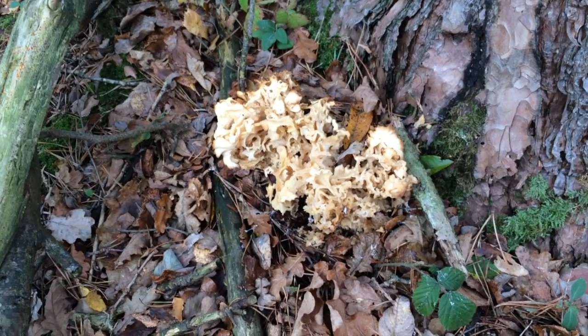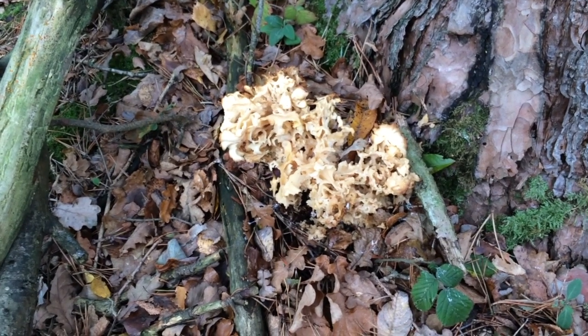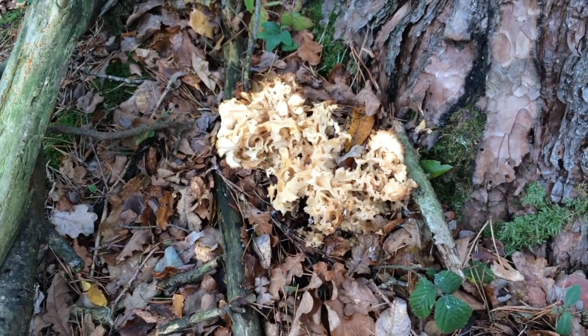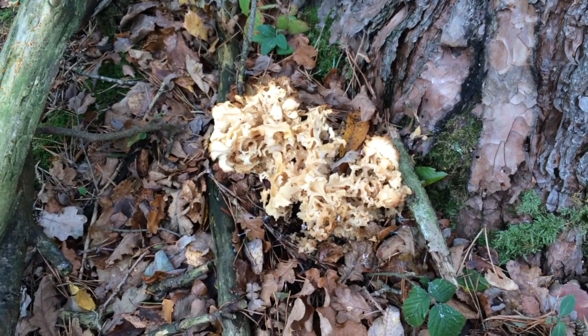I've got another video where I collect some of this and process it and dry it if you're interested. But it's really tasty and I can smell it from here. It smells amazing. It just smells like mushroom soup. Slightly peppery. Beautiful.